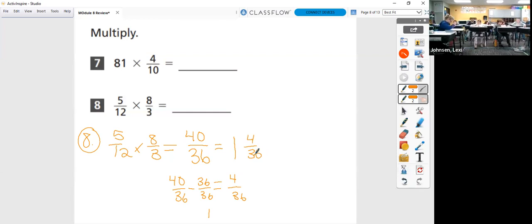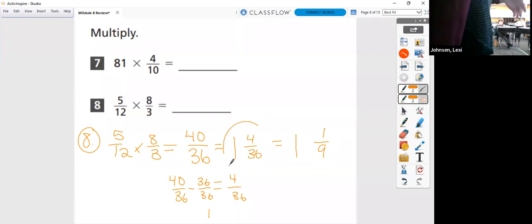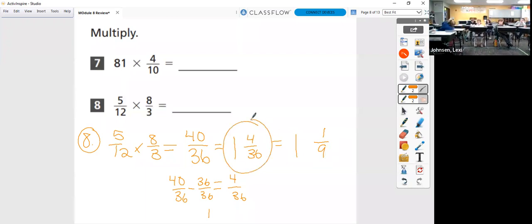Could we simplify 4/36? Yes, we actually could. We know they're both even numbers, so we could easily divide them by 2, but we can also divide them by 4. 36 is divisible by 4. If we wanted to, we could simplify it down to 1 and what? 4 divided by 4 is, and 36 divided by 4 is. So we could even simplify it further down to 1 and 1/9. But if you have this, I will accept that.